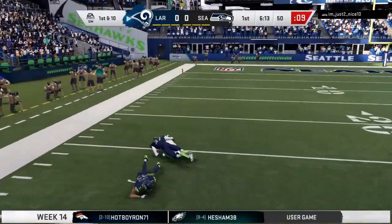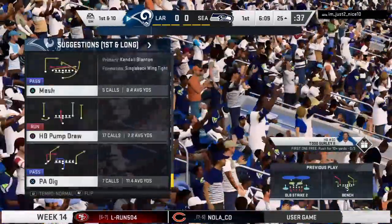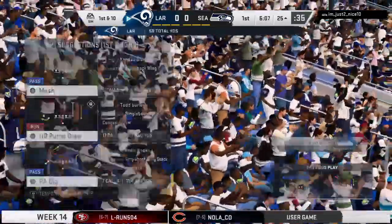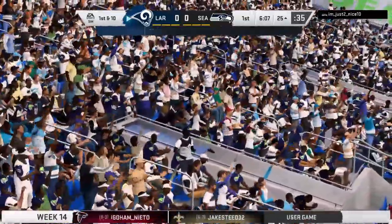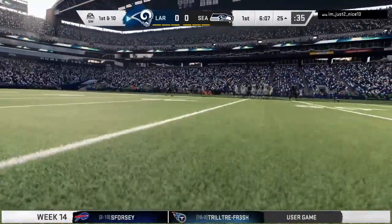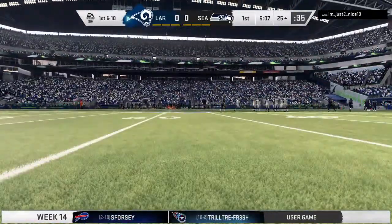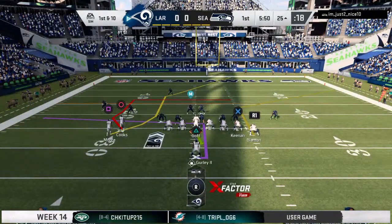Now this one complete downfield on the left side, and they're able to work this to the 25 before it's all said and done. That's now a pair of explosive plays in succession, both north of 20 yards. Back-to-back good plays have them on the move on first down.